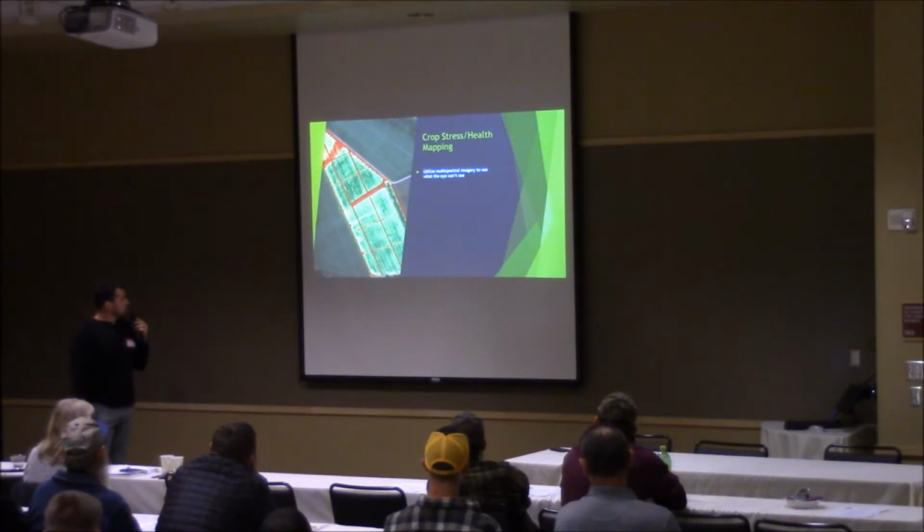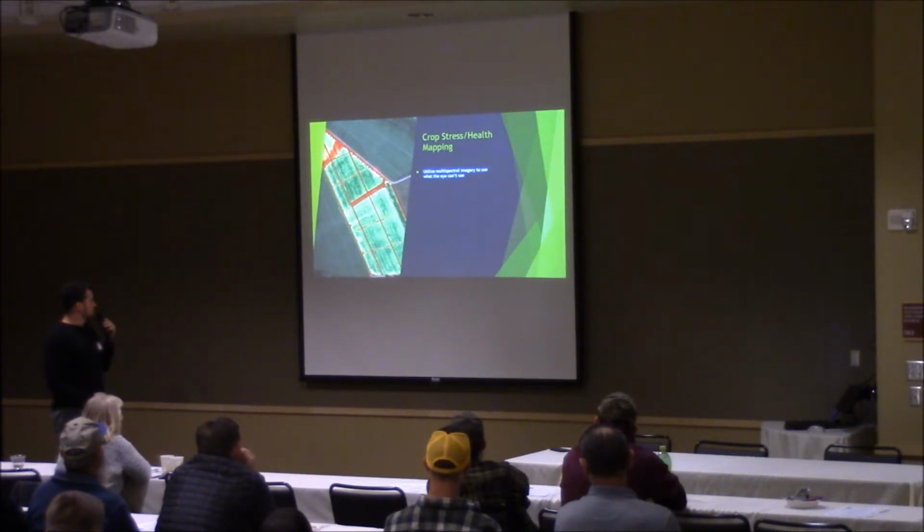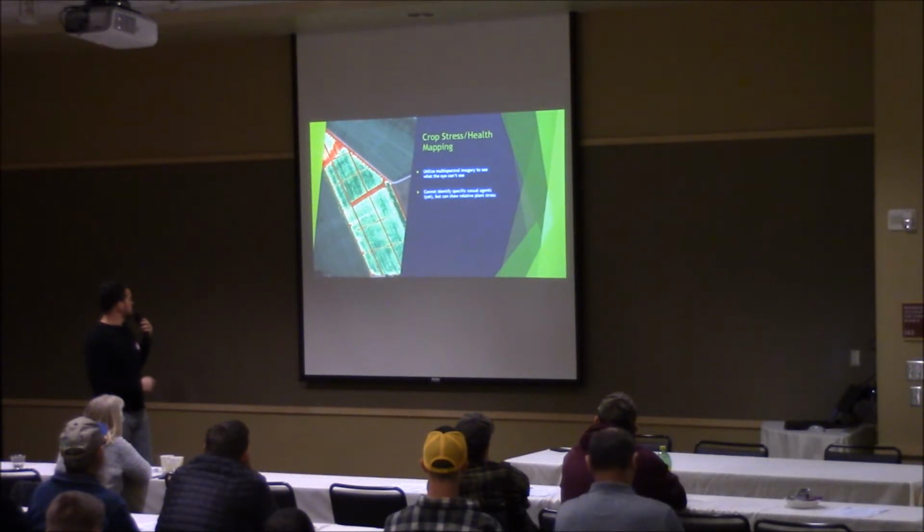So you can use multispectral imagery to really see variations that the eye cannot see. You see plant stresses in the near-infrared spectrum that are not visible with the naked eye. And though you can't identify specific causal agents, it's still very popular. You still see the relative plant stress in the field. So you can see this area here and say, oh, that's really weak. You can go out on the ground and look at that area and figure out what's going wrong there.